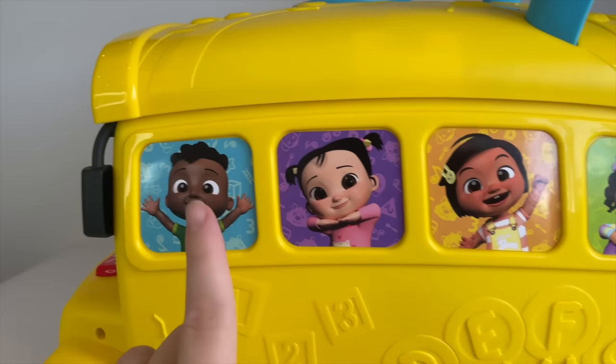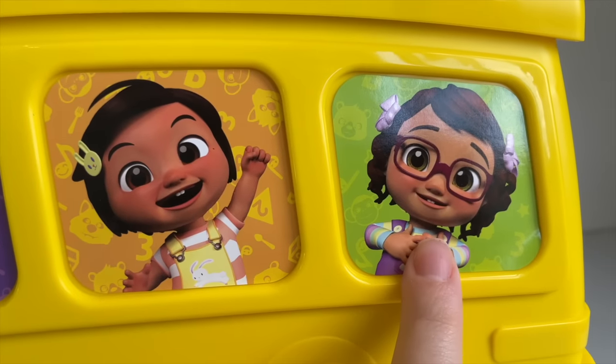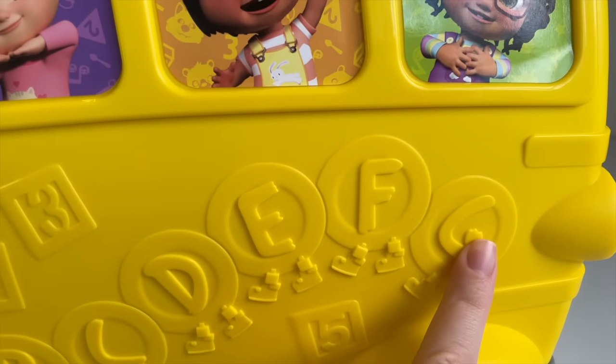All the windows are complete. 1, 2, 3, and 4 windows. And look, 1, 2, 3, and we have a caterpillar. A, B, C, D, E, F, G.